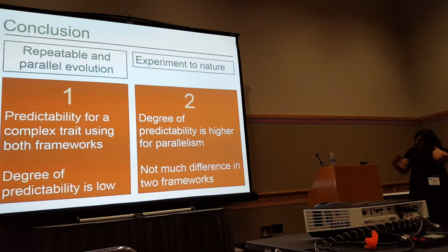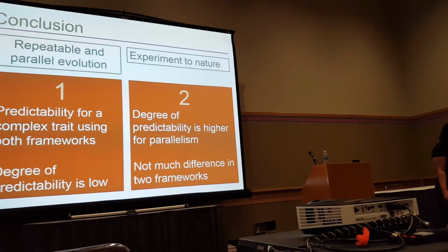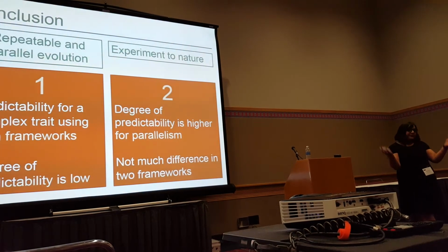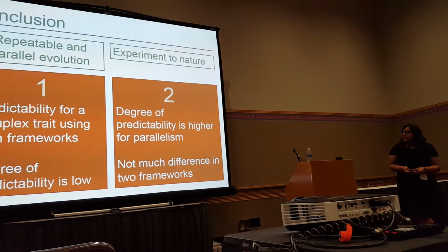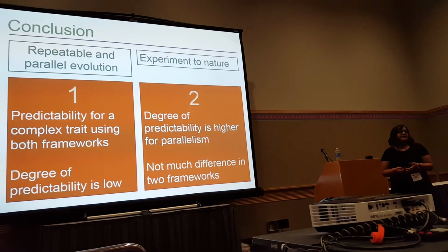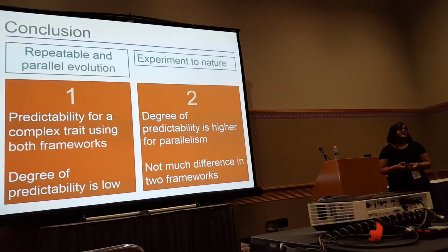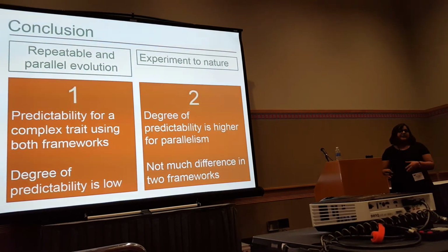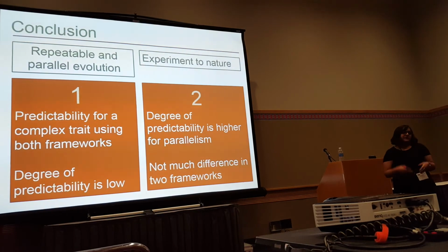This is expected because in an experimental setup, we cannot capture all the variables which are present in the wild. But what is more interesting is that there was not much of a difference between these 2 frameworks. So a similar level of predictability from parallelism in natural populations and from predicting natural variation in the wild from an experimental setup.